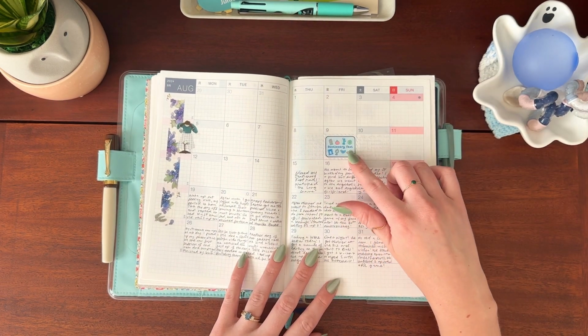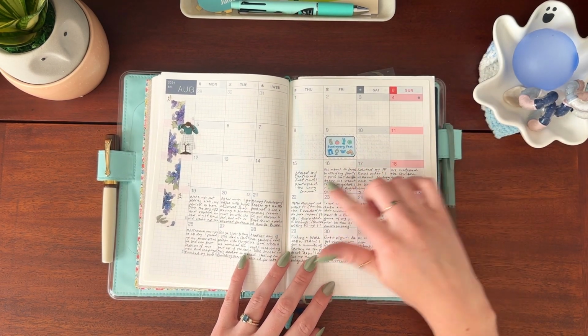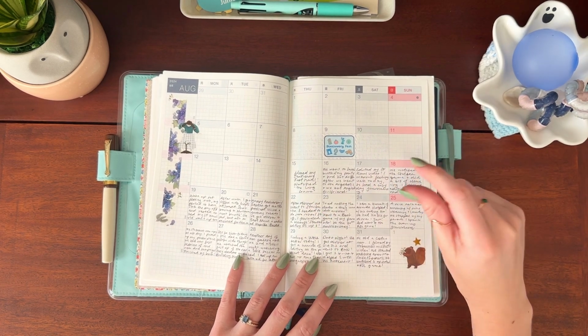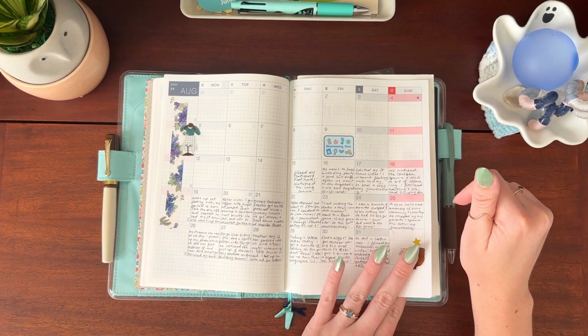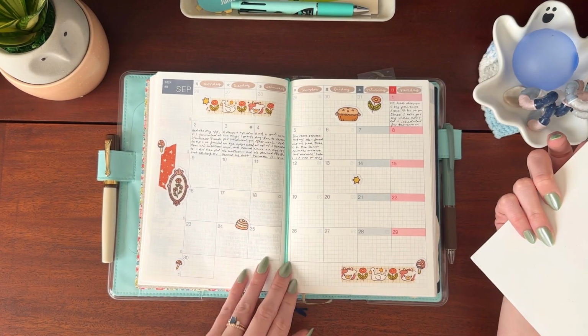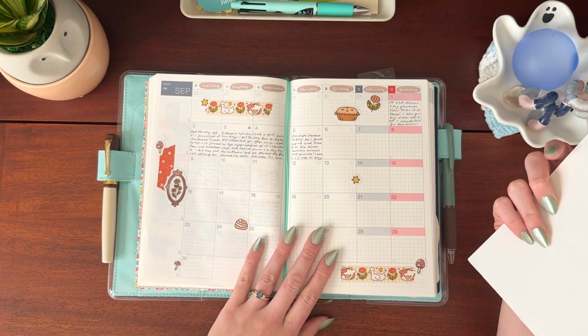This was after I got back from Stationery Fest in August, and I just write a little spiel about my day in a couple of sentences, whatever fits in the box. And I really like this. This is this month's. I actually decorated it really cute this month.